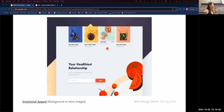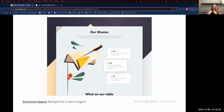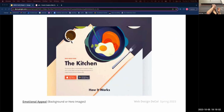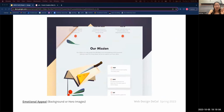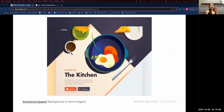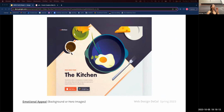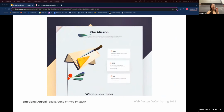So here's an example of icons in a website. It's very warm, very homey. It's very clean as well, so it's nice to look at. And the animations are nice as well. Humans tend to respond to and process visual data better than any other types of data, and that's why images and colors are so important to the production of your website.